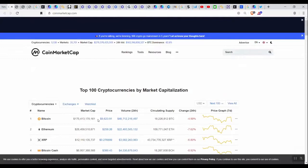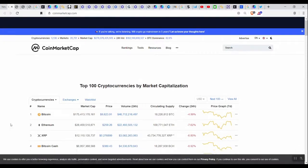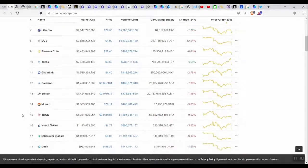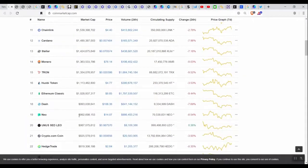So $9,623. Ethereum at just under $260 per Ether. XRP, 27 cents. Going down the list here, just pointing out some of my favorites. Let's have a look. ChainLink, it's now $4.40. Not far from the all-time high. Could be breaking another record, possibly, hopefully, sometime soon. Cardano at just over 5.5 cents. Stellar, 7 cents, going down the list.